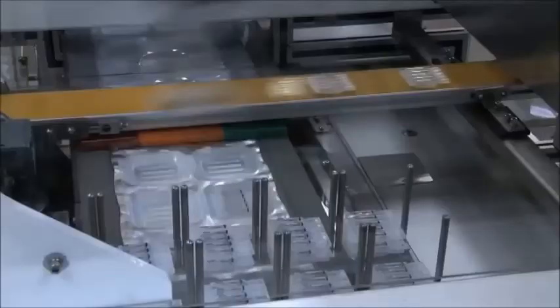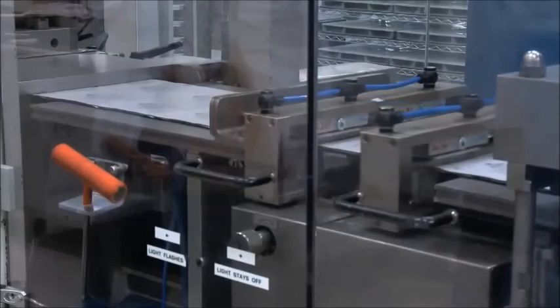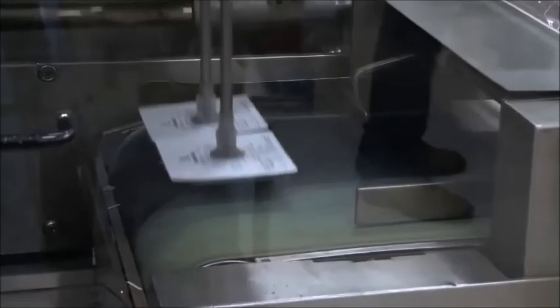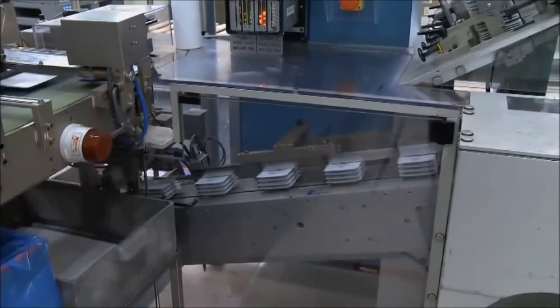Once placed correctly in the blister pack, the product then flows down through the blister packer itself, where a top foil is applied and sealed. This is all done in a nitrogen atmosphere to ensure a long shelf life on the product. The products are then check weighed and collated in bundles before packing into shippers and pallets ready for dispatch.